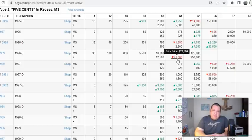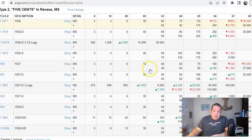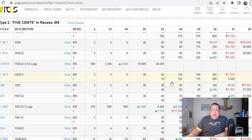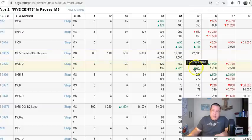So, Buffalo nickels. Let's see. When we get into the 30s, there's really not a whole lot of movement in the 1930s. Once you get into marquee varieties, like the three legs, we do see some up arrows and down arrows. But overall, the 30s has remained relatively flat, save for the high-end grades, like your Mint State 66s and up of the world.